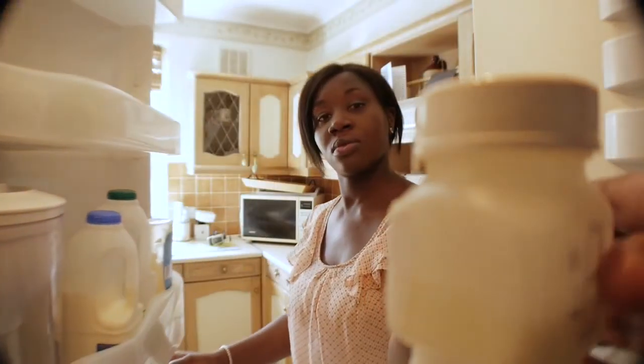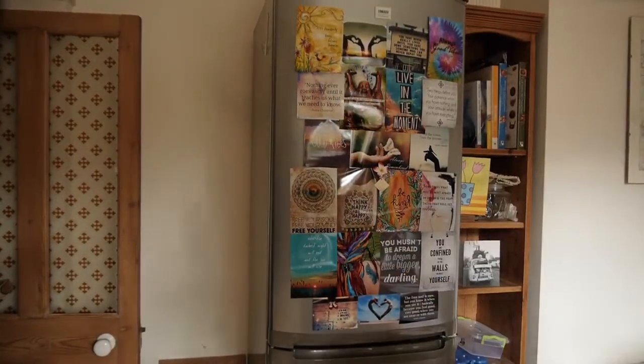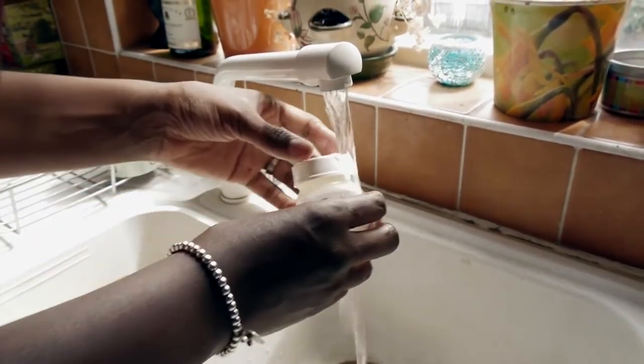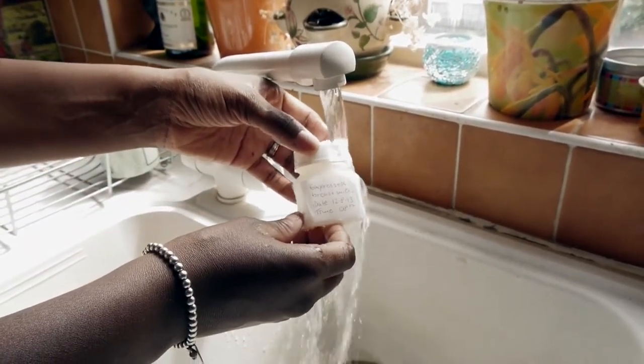If your baby prefers, you can warm the milk up to body temperature before feeding. However, you should never heat milk in the microwave as it can cause hot spots which can burn your baby's mouth.